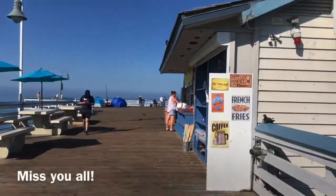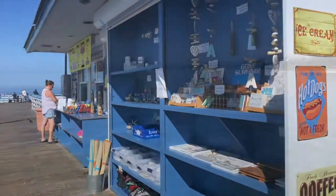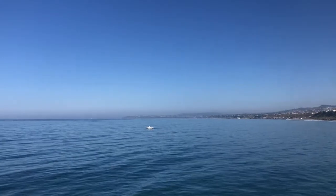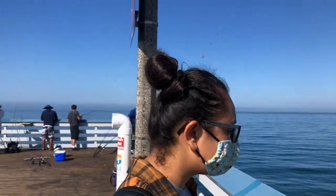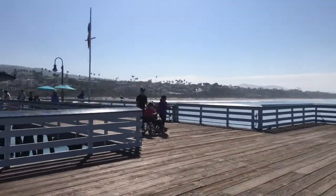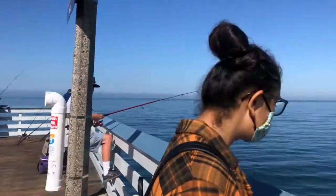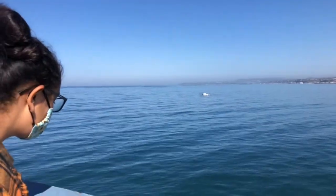Yeah. Here we have the snack bar. Yeah. Here's a nice view of everything. Got a bunch of fishermen here today, this morning, ready for the big catches. Still no sharks. Not yet. Yeah. You think we'll have any luck?